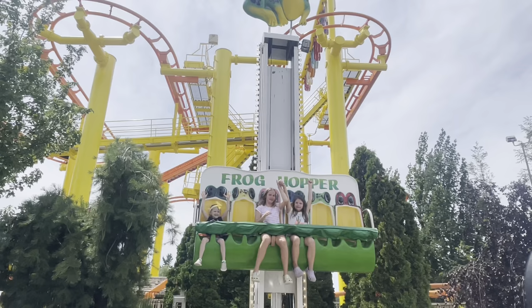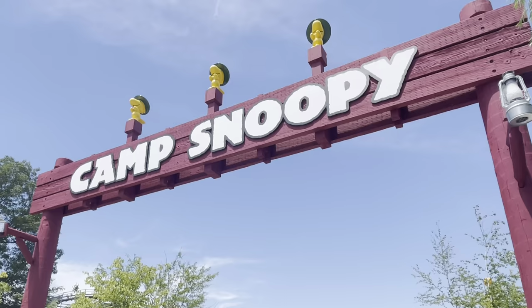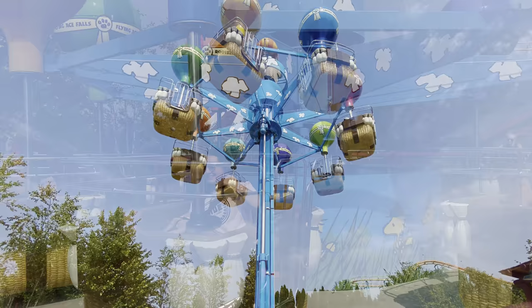In the number four spot, Anna picks... That's right, it's Beagle Scout Lookout. And that's over in Camp Snoopy. Hi, you guys ready? Ready.